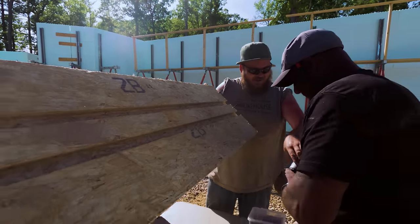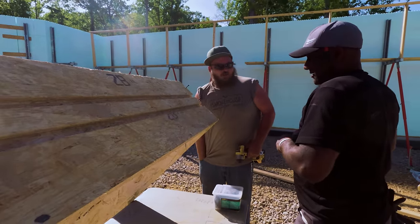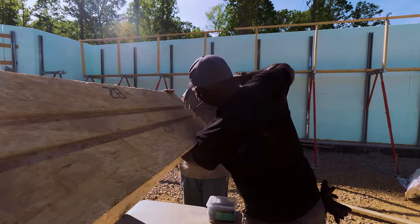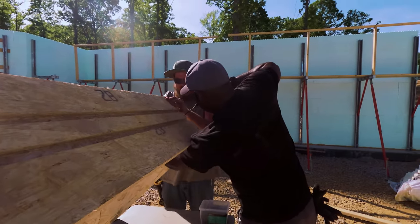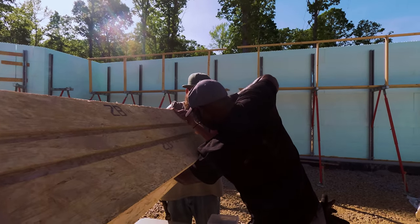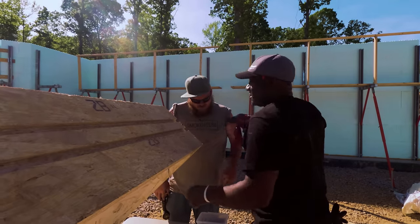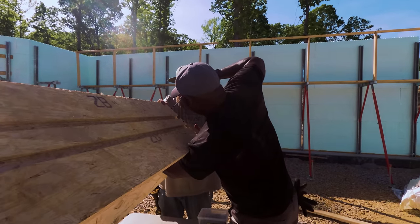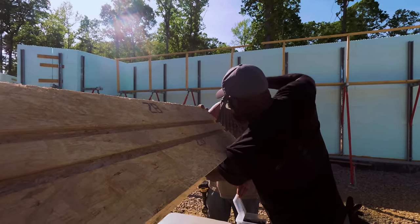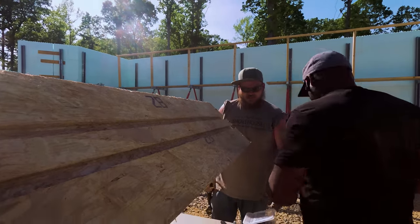Yep, it's the head. Let me see real quick. Oh, you gonna try it? I was, but it's all good. Oh, you got another bit? Nah, I need a T25. There we go. It's the way it's leaning. You ain't got another one? There it went.